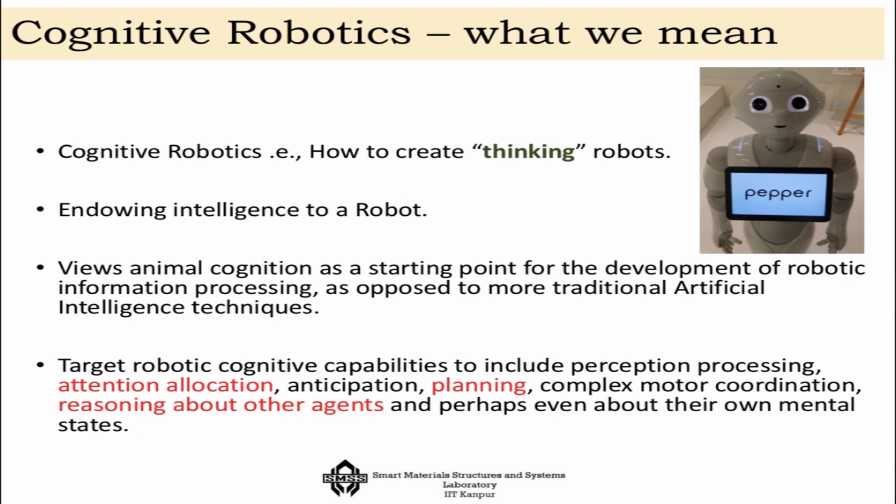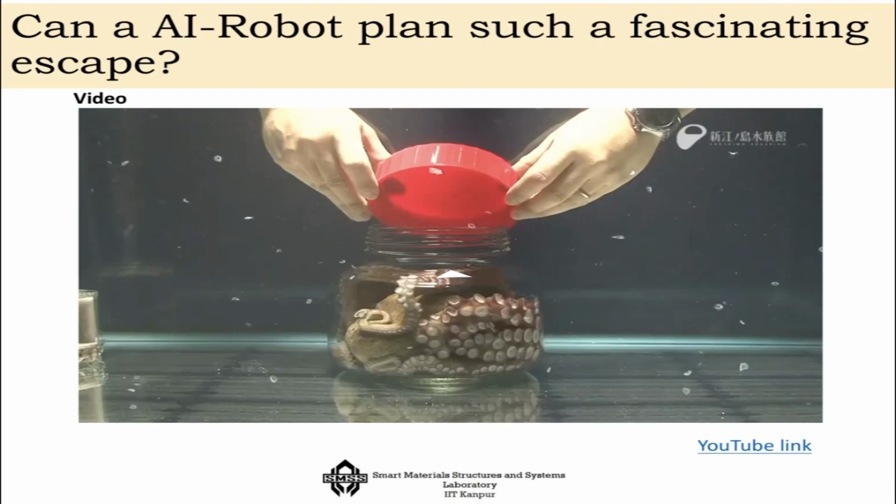That is our objective: can a robot comprehend its own mental states, and can a robot have this kind of animal or human-like capability of attention allocation, etc.? So that is the goal. How can we develop such a thing in cognitive robotics?